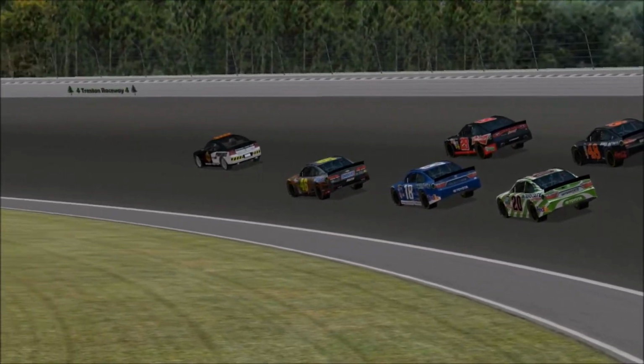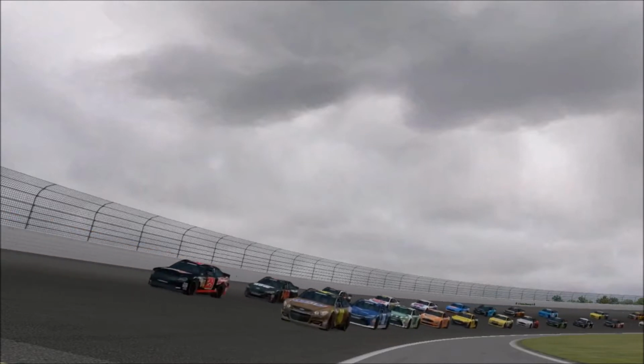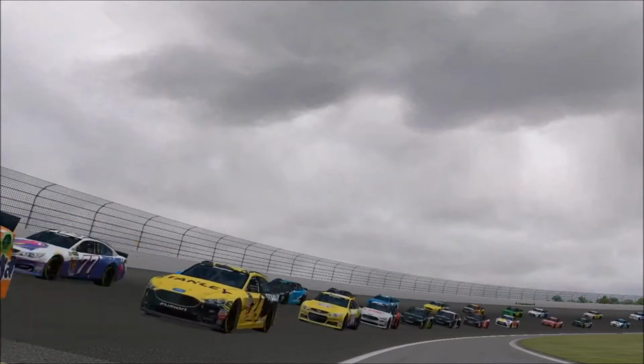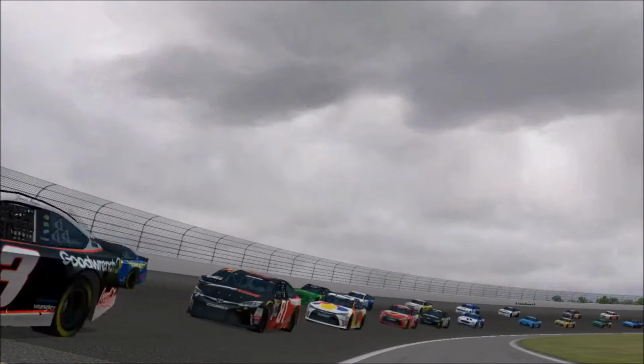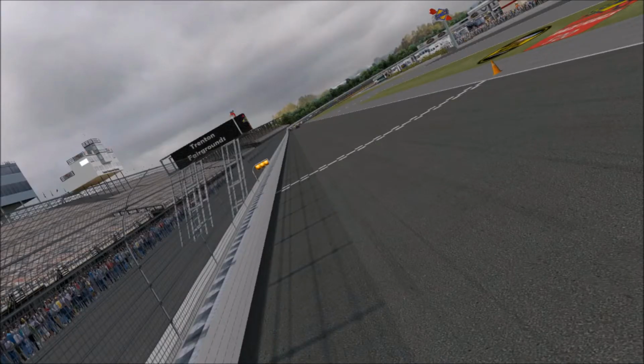This track is an interesting one because basically in the middle of the backstretch, you got a right-hander, or like a right kick, you'd say, and that makes this track really hard to set up for with the pace cars in. And green flag in the air.